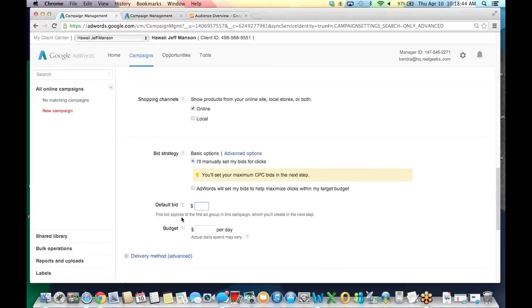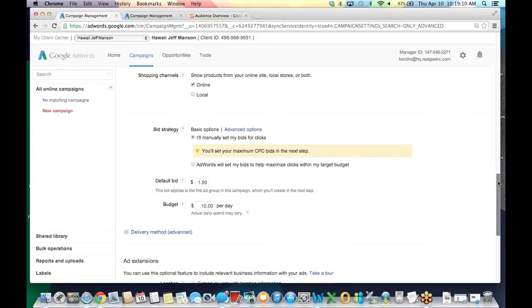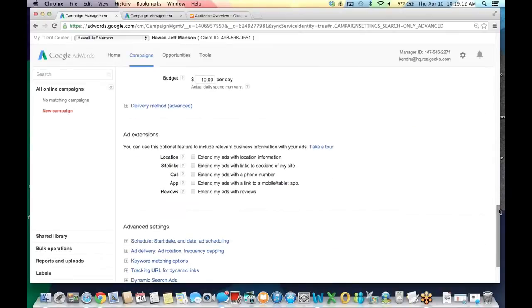And the default bid applies to the first ad group within your campaign. So normally I'll start at $1.50 and go from there. And then you have to put in your daily budget. The budget can be broken up per campaign. So if we were doing $25 a day in ad spend for this campaign, I'd probably do $10 per day and then give the national 15, just based on the results I've seen in the past and the way the budget is spread out.